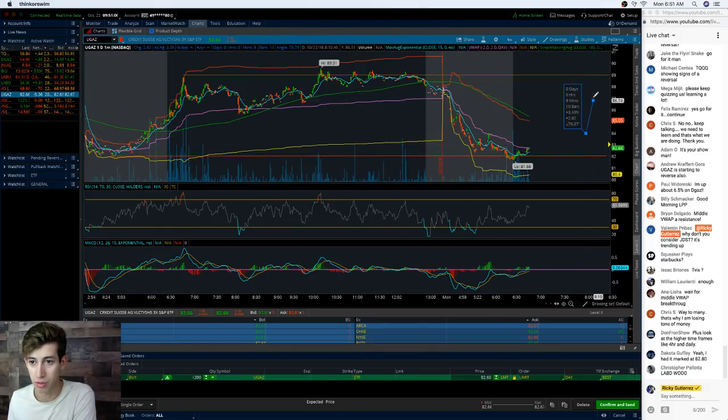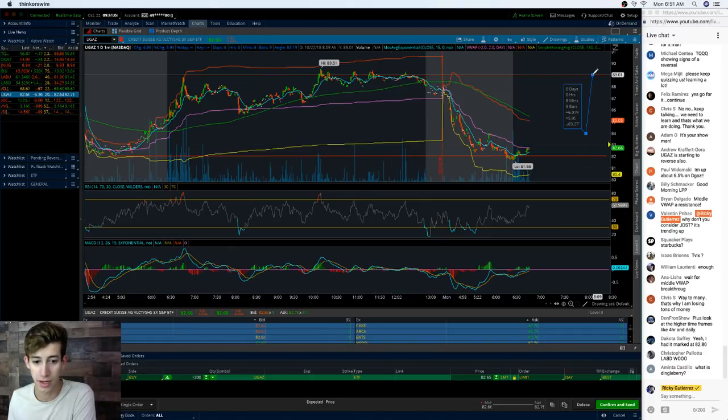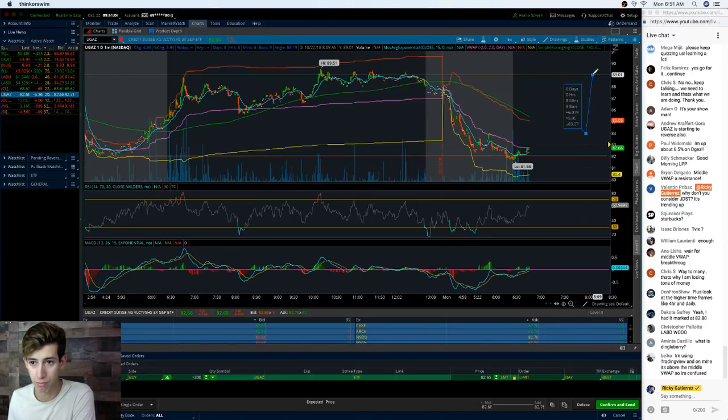Let's say you're extremely patient for the overall reversal. This is huge, 6%. That is absolutely huge. That's about more than half of what my weekly goal is. How amazing would it be to be able to make that all in one day? Great. So there we go. We're starting to see signs of it making higher highs.